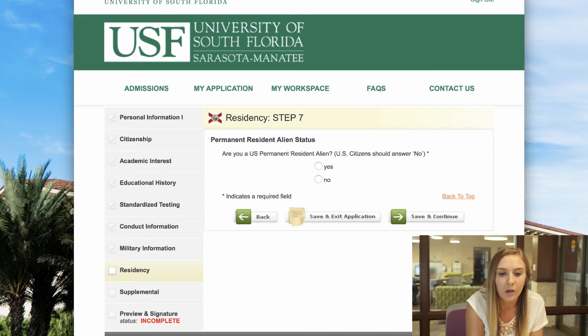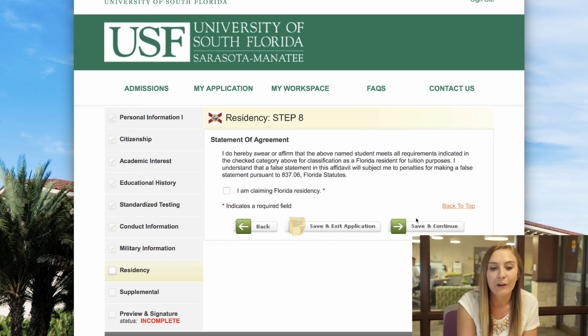Step 7. If you are a permanent resident, meaning you hold a permanent resident card, click yes. U.S. citizens should click no. Fill in the claimant's info and move on. However, you will need to send clear copies of the front and back of both the student's and claimant's permanent resident card. Finally, click the bubble on Step 8, which verifies that all of the info you put in the residency section is true. Almost done.